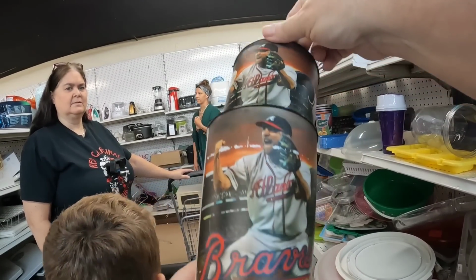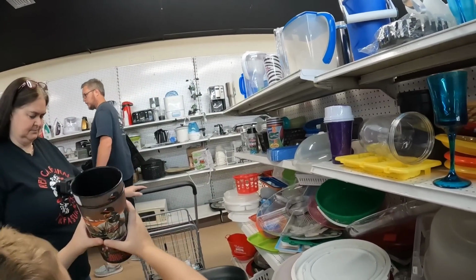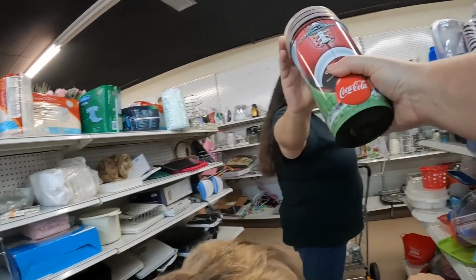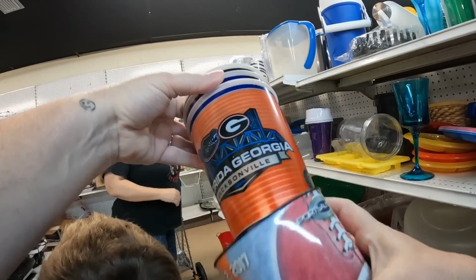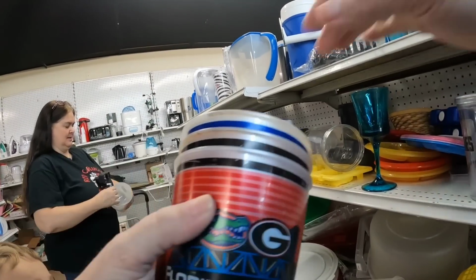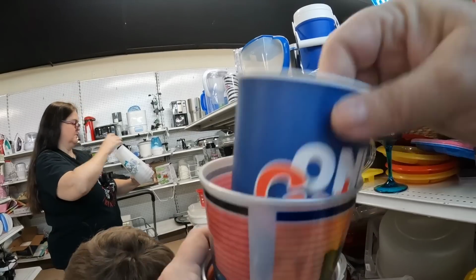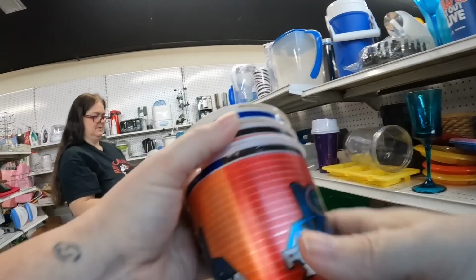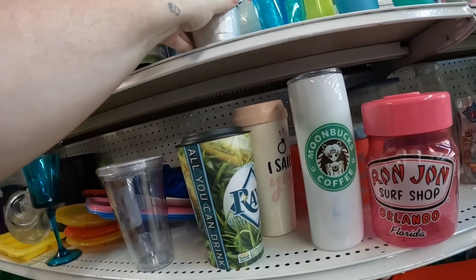So I saw these Atlanta Braves John Smoltz cups, and John Smoltz has not played for a while because I remember him from back when I was younger, and those cups are actually worth about $15 each, the Atlanta Braves John Smoltz. Now, here's a bunch of different Florida Georgia cups. These I typically like to find at least in sets of two. However, these were a little bit different, so I decided that I would forego the Gators cups, but those Atlanta Braves cups were a really, really good find.